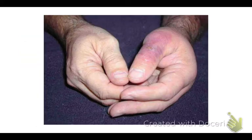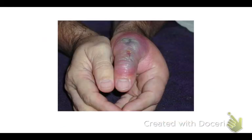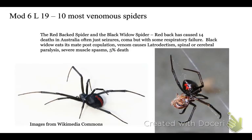So this is I think day 1 or 2 of the bite on the thumb by a brown recluse. Here's the next day, and then, like I said, it's a tissue degrading toxin. It's just nasty. Here's what it looked like eventually. It's so gross. It just totally pulled apart that tissue that's in there. Here's a couple others. We'll just skip past those.